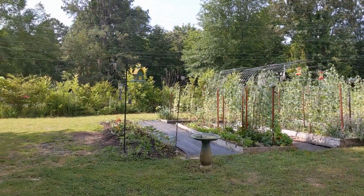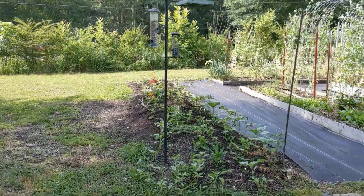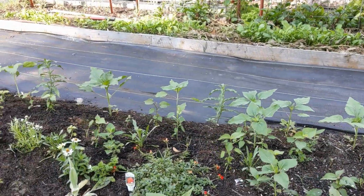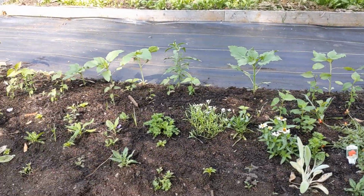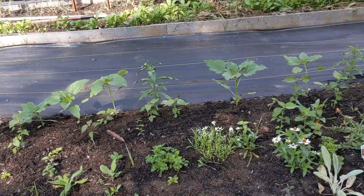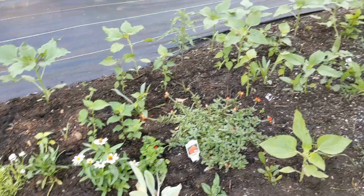Like, I've got all my flowers here, which are getting really, really big. I'll come show real fast. Like, my sunflowers are getting really, really tall. You can see all the stuff that we bought or that we grew from seeds doing pretty good. Even some of the stuff Robert had bought me for Mother's Day is starting to grow. Some of it not so much.